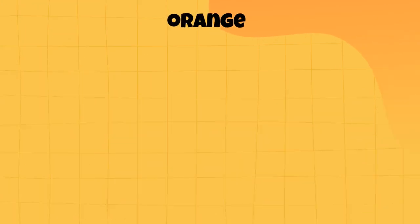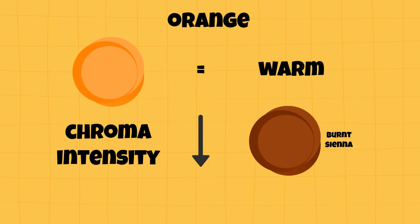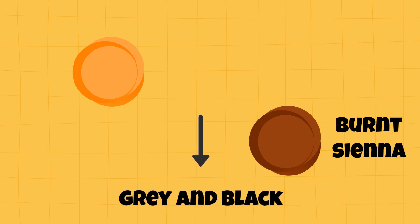Oranges are always warm, but when their chroma intensity is reduced, they appear more neutral, like burnt sienna and other earth tones. These colors can be placed more toward the center of the color wheel, toward the gray and black tones where the intensity decreases.